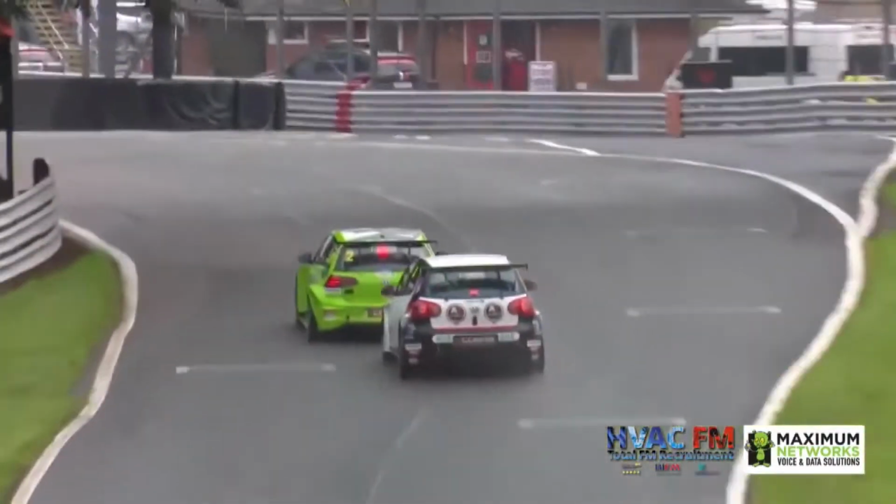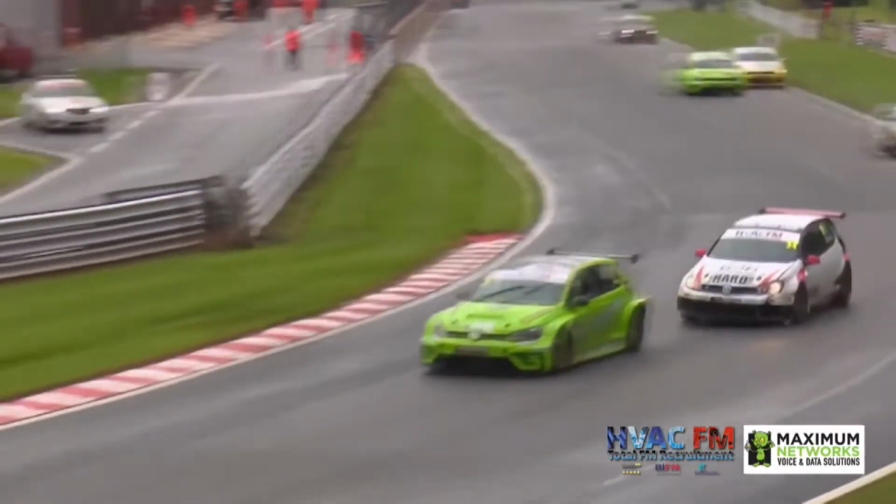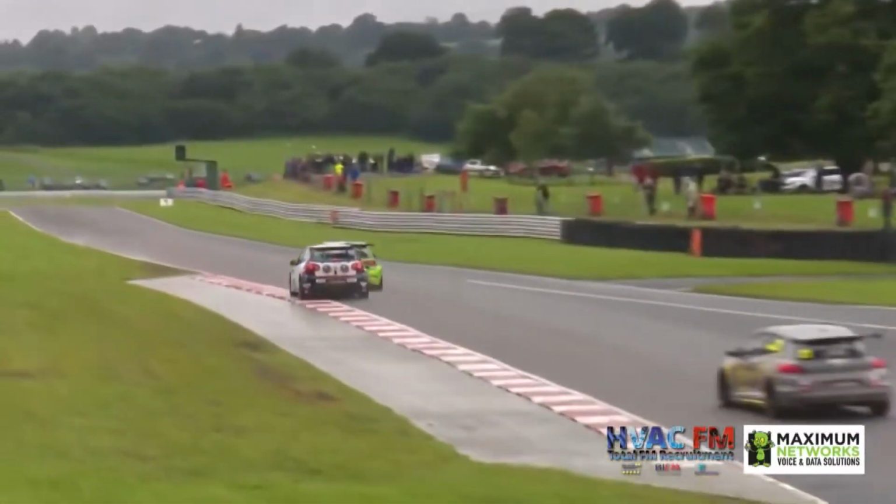It looks like the wide line into Lodge is going to work there for Ollie Brown, is it? No, can't get the speed over the hill, and so Richard Gilbert hanging on by his fingernails to the race lead here. Side by side for fourth, look in the background, Liam Griffin and Josh Coggan, but Coggan again not letting him through here without a fight.